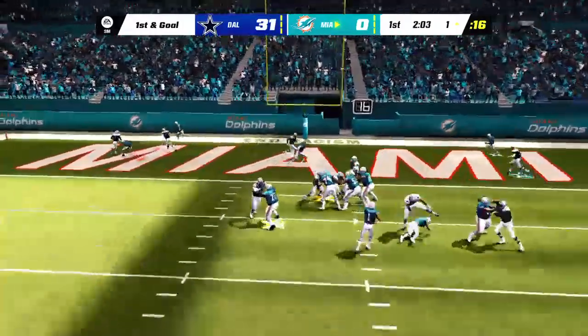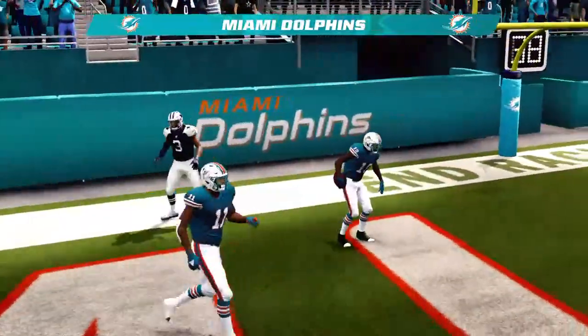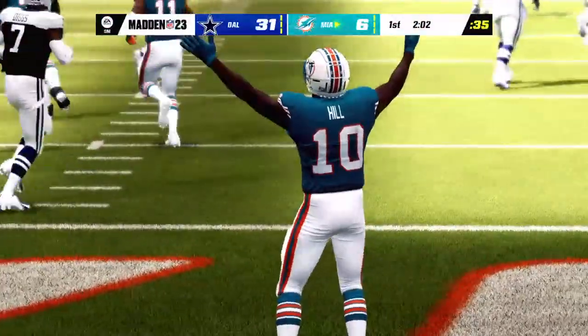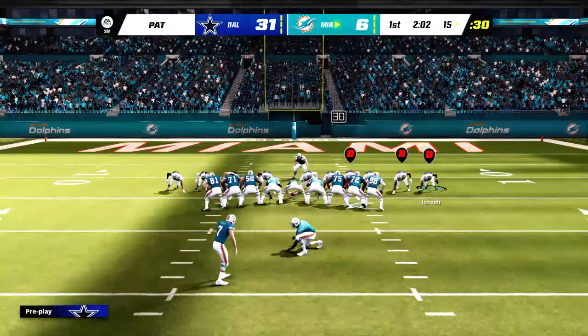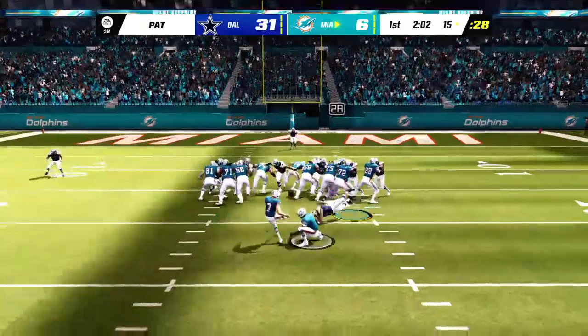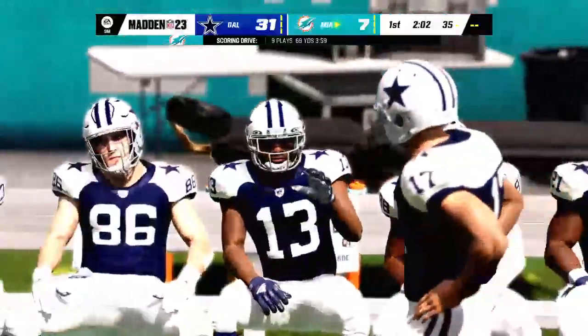Now Tua. He's got it. Touchdown, Dolphins. Tyreek Hill on the touchdown pass from Tua. And the Dolphins get a bit closer. Jason Sanders now for the extra point. And he's got it as the score is now 31-7.